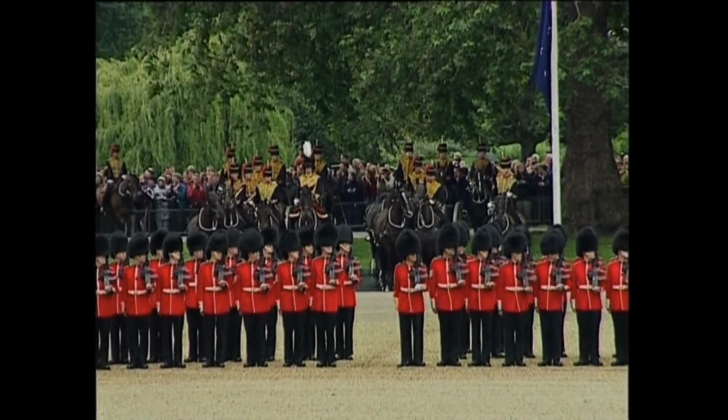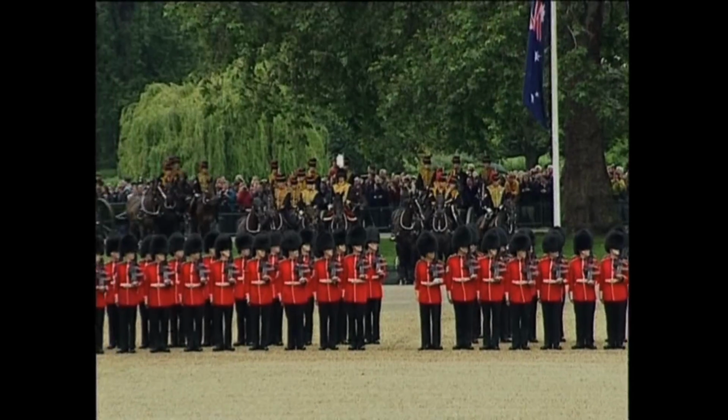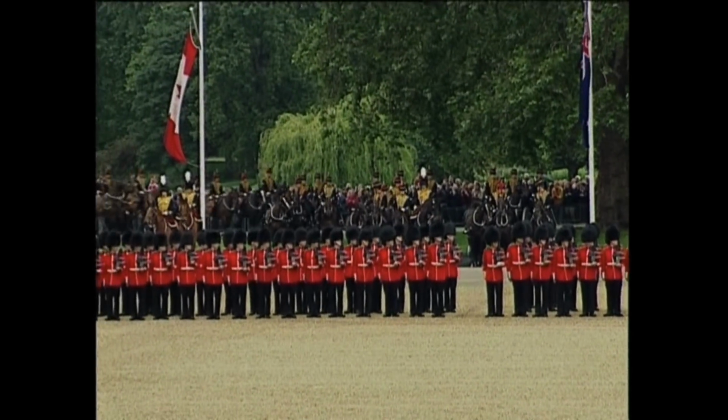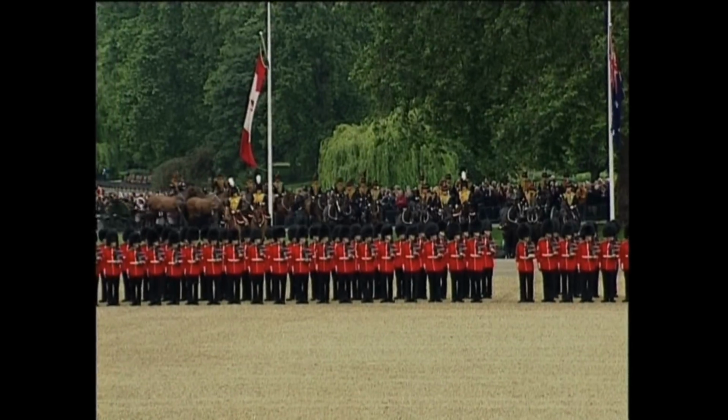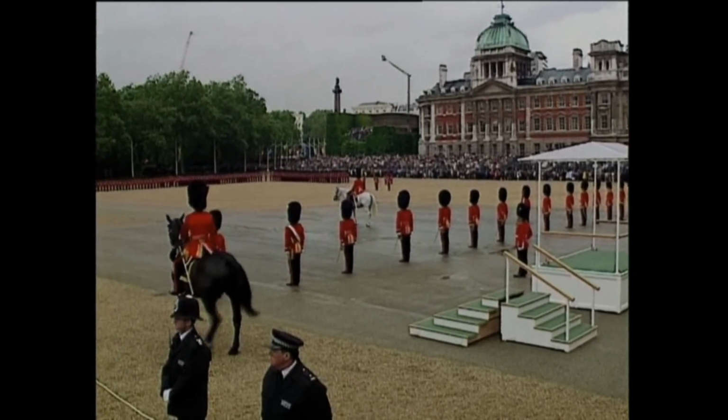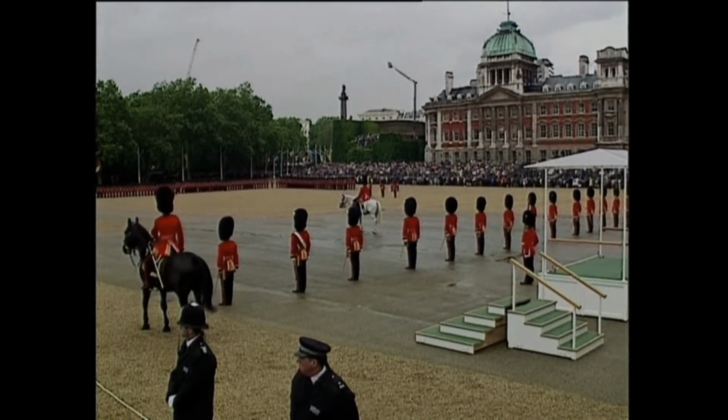The six foot guard companies march on to Horse Guards Parade via the Mall, preceded by regimental bands, and form an extended L shape around the perimeter of the square. This echoes the defensive formation known as the Hollow Square that in battle would have stood to protect the precious colour.